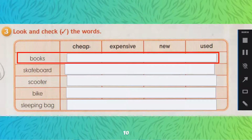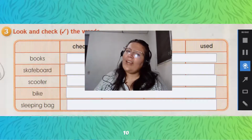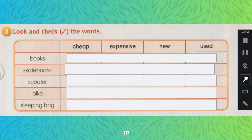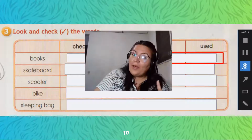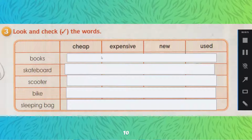The books, ¿eran cheap or expensive? Eran cheap, barato, or expensive, caro. I don't remember. And the books were new or used. Eran nuevos o usados. They were new or used. Okay, you are going to check like this. For example, the books were cheap. Estaban solo a un dólar. And they were used. Okay, así.